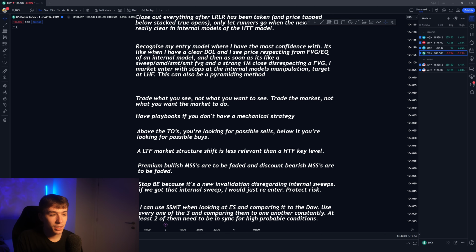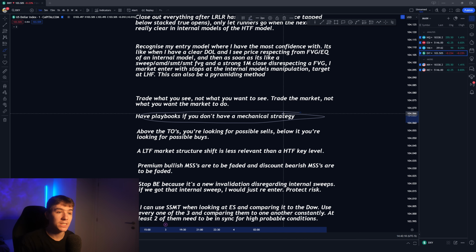Then I should have playbooks if I don't have a mechanical strategy, right? I say this because I'm not a mechanical trader. I'm not like, oh, this happens, this happens, this happens, this is my checklist, I trade, right? Yes, I have a checklist, but I'm more of a framework trader. I have a way of looking at the markets and I trade based off of that, which is what I think is the best. Of course, trade whatever you want, but this is just my personal opinion. I just have a framework and I trade based off of that.